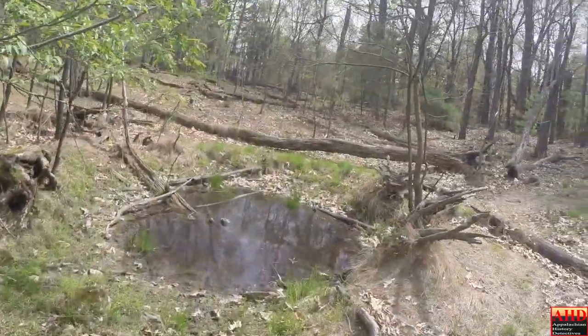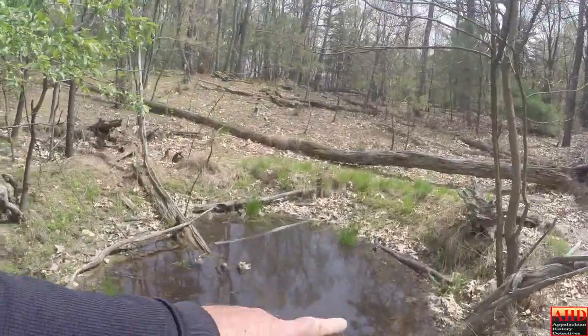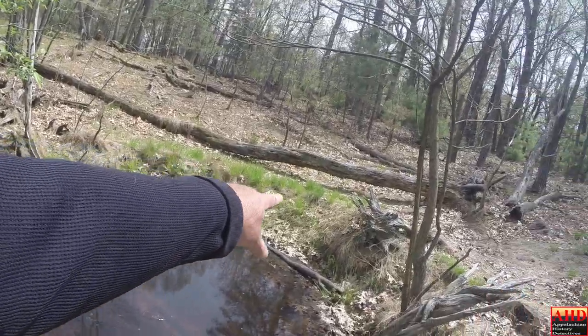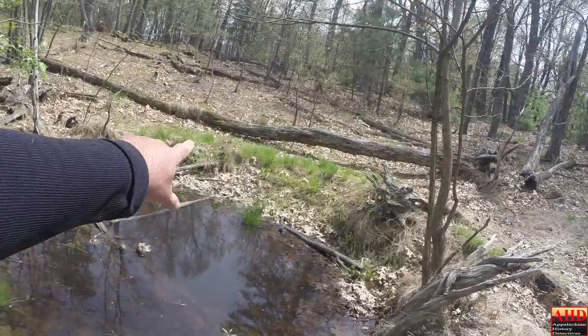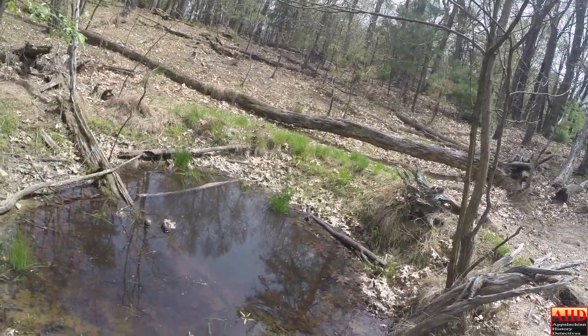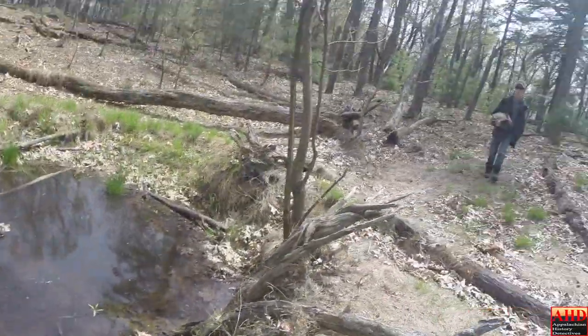But I'm gonna show you something real quick. See this? This is a cistern. There's rocks over there. You may not be able to see it, but there's rocks lining this. It's about 10, 12 foot across. And there is my son. All right, let's keep going.